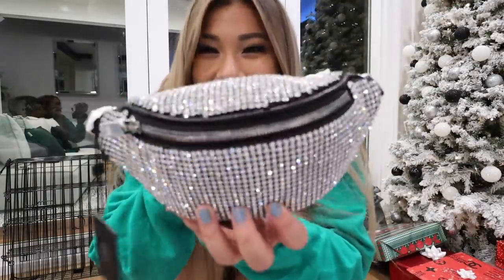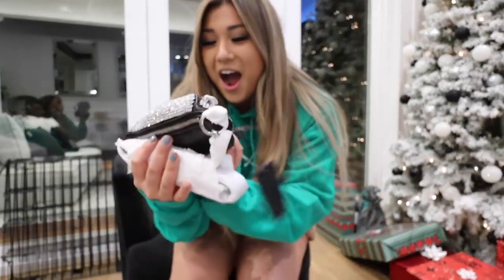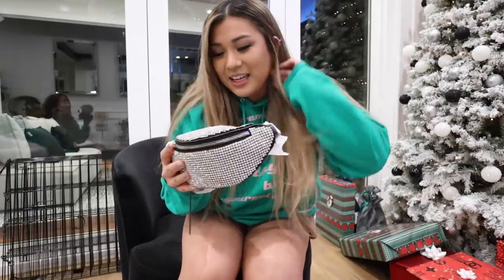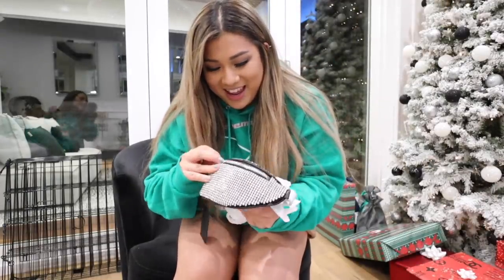This is me in a bag. Oh my god. I can't wait. I'm gonna wear it to Coachella in 2022. In 2024. Thank you. I love it. Oh my god. Yay. Look at this sparkle. It's so sparkly. Oh my god.